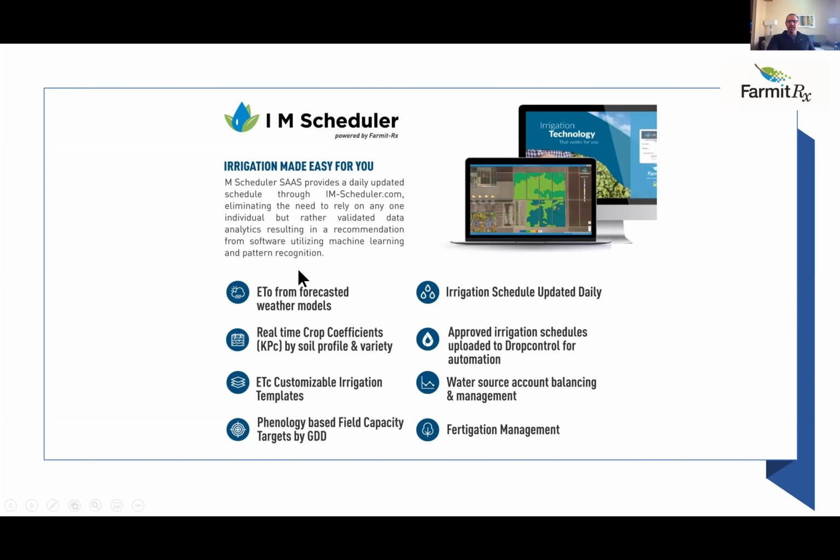We have phenology-based field capacity targets, and everything's run by growing degree days. So we're able to repeat and duplicate the same outcomes year after year. The irrigation schedules are updated multiple times daily. Approved irrigation schedules are uploaded to DropControl for automation. We do water source count balancing and fertigation management.